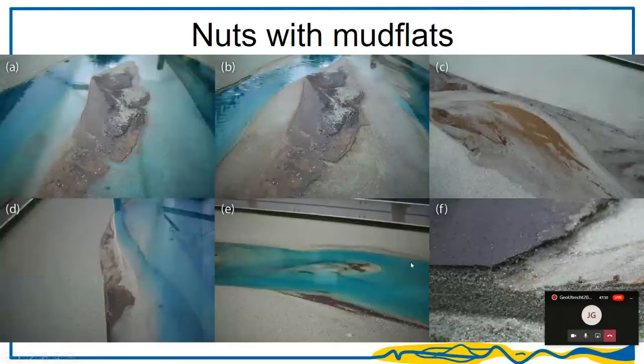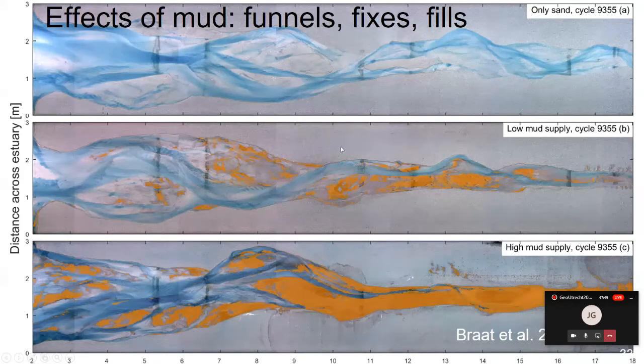So that's nice, because now we have bars, self-developing bars with mudflats. For example, the top two left images, they show during one tidal cycle how a bar is flooded and just not flooded because the mud raised it above mean sea level. And you can also see what happens if we don't do mud. We can now do control experiments. Top estuary is only sand, the middle one has a low mud supply, the bottom one has a high mud supply. And what the effects of mud are, as expected, is that it funnels the estuary, it fixes the estuary, and it fills the estuary.